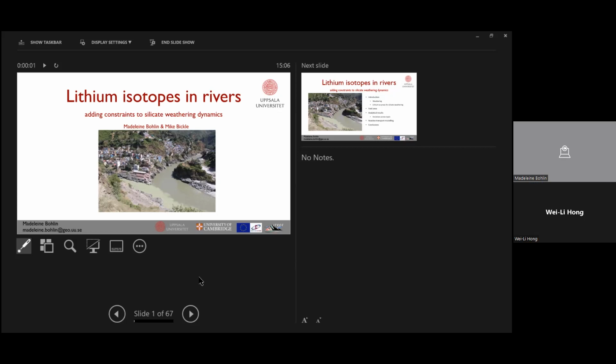But I can start to introduce Madeleine today. So she's from Uppsala, doing a postdoc there. She's also a Marie Curie fellow over the pandemic period. Right now you have another project with the Swedish Geological Survey. It's working on lithium and catchments. But her topic during the Marie Curie fellowship is about nickel isotopes.